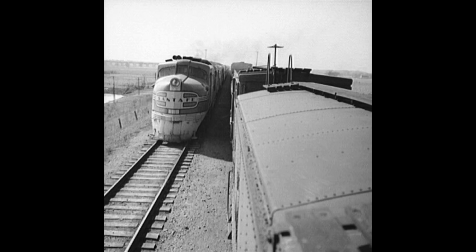The Alco DL109 is one of the most, if not the most, forgotten locomotives in Alco's, and indeed all of American railroad history. It was built as a knee-jerk response to the E and F units of the time, essentially Alco trying to catch up with its competitor.